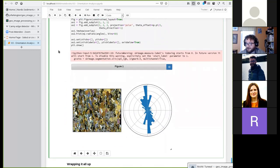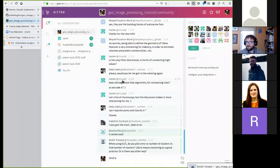And this is actually a very good question. So the question here is, when using SLIC, do you plot error versus number of clusters to find the number of clusters, like k-means clustering is a good practice? And the answer is that, yeah, you actually probably really should. I've never seen that particular bit used in SLIC because people mostly just throw it at it and turn knobs until it works. But in principle, there's two things to think about.